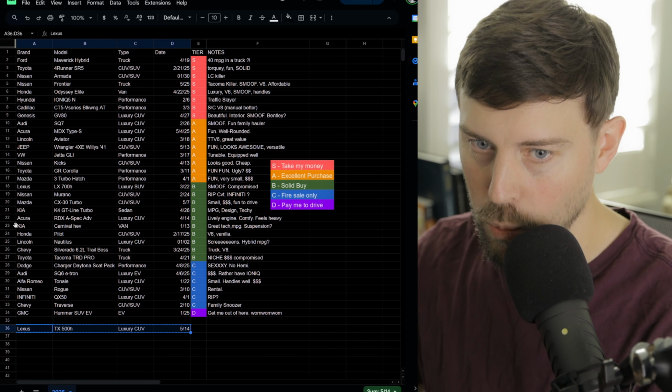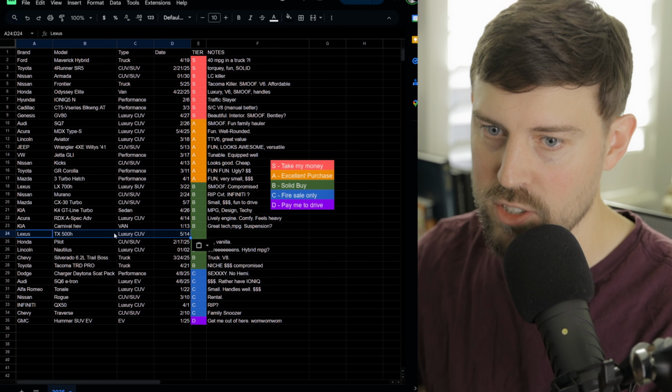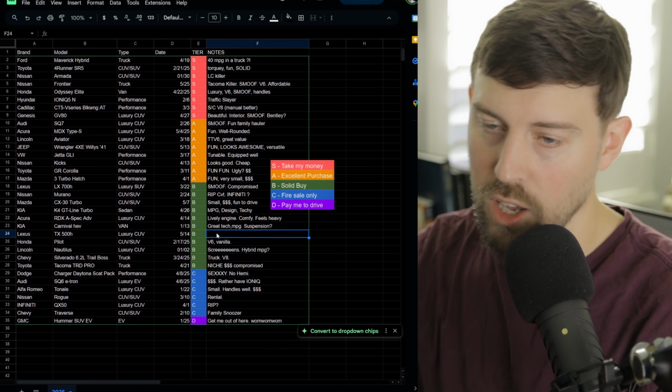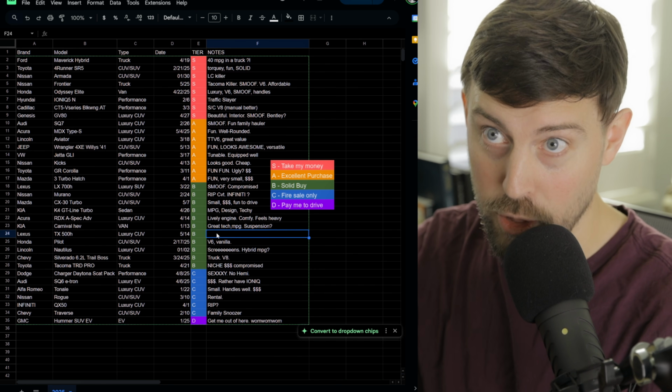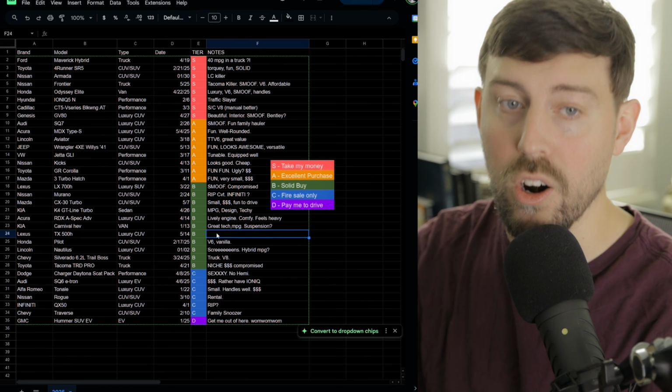All right, so we're just gonna throw it in somewhere in here. It doesn't matter. It's just a B tier vehicle. And for me, that means it's a solid buy. Oh, and guys, it only has 6 seats in the hybrid. Another reason I'd go for the Grand Highlander Hybrid Max in a heartbeat.